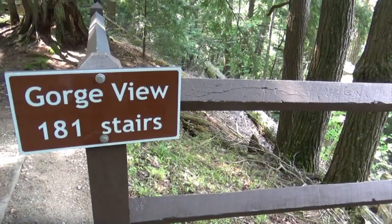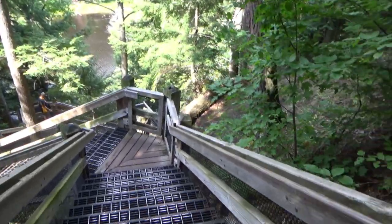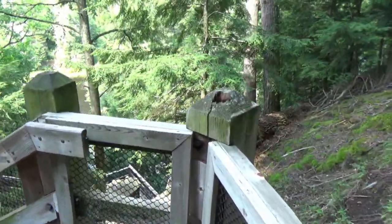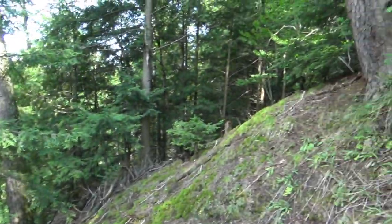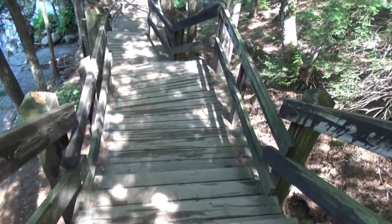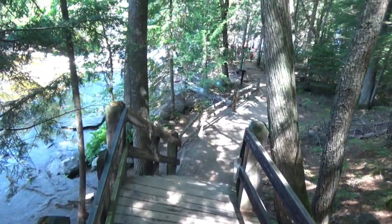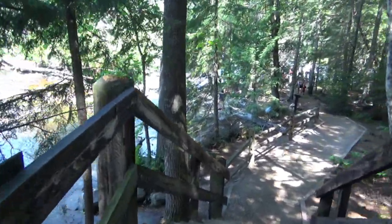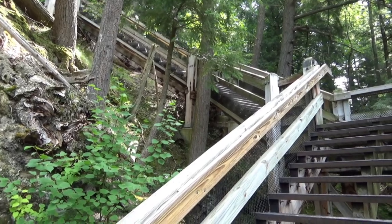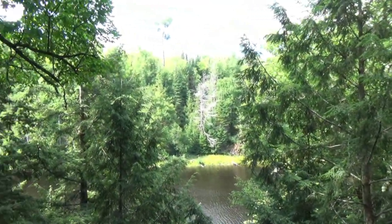But yeah, I took a lot of video of the stairs because they were everywhere, and there were a lot of them. Thankfully, they have a lot of landings periodically where you can just kind of chill and enjoy the fact that for a few minutes you can catch your breath. The worst part about all these stairs is not going down. It's coming back up. But the views are worth it.